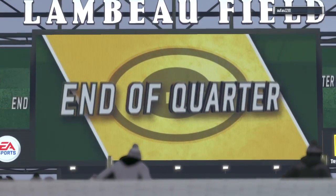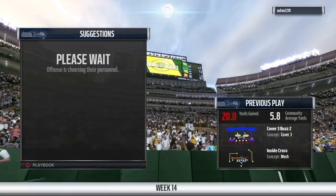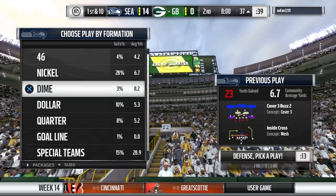With Charles Davis, I'm Brandon Gaudin. Second quarter about to get underway with the Packers in possession of the football. And they're on the move here. They've got it 1st and 10.